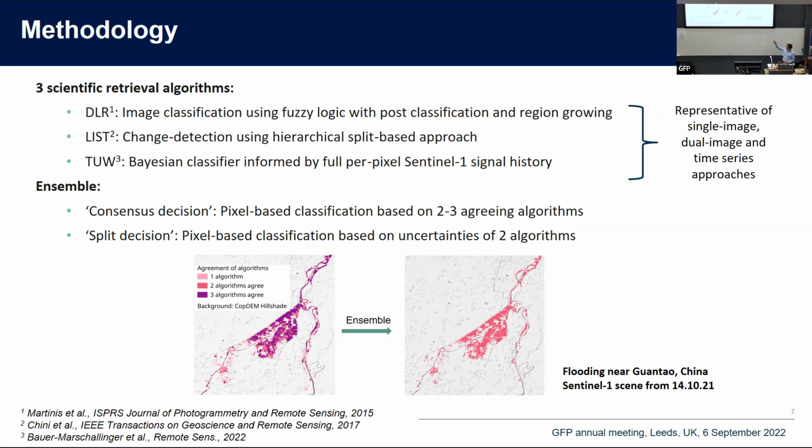So we see here an example of how that works. You have here a flood that occurred in China last year, where you see in red the areas where you have two or more algorithms agreeing on the flooding status of the area.